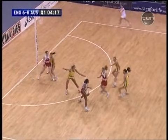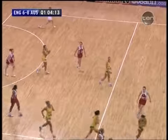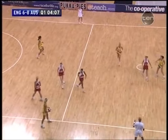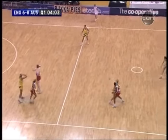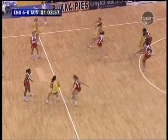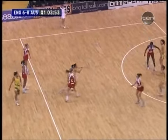Obstruction, goalkeeper. Contact, wing attack, penalty pass, Australia. Cookie nowhere to go, and Australia have possession. Gerard gets switching extremely well in the defence end for Australia. Seems to be why we're struggling getting the ball in to the shooters.